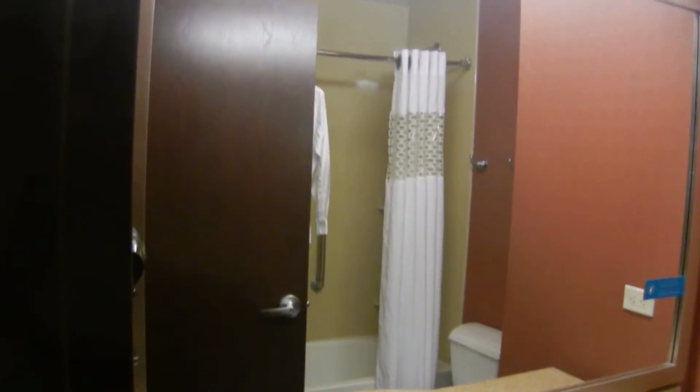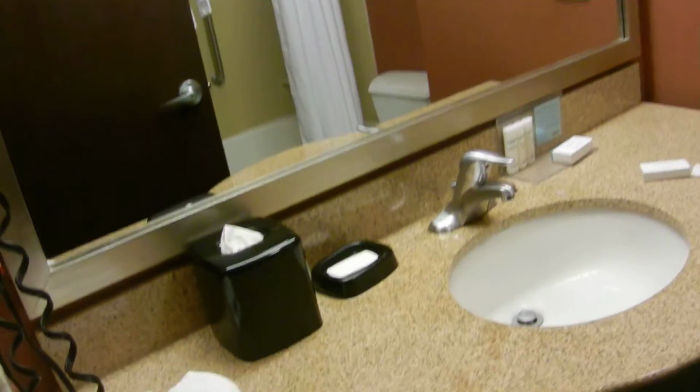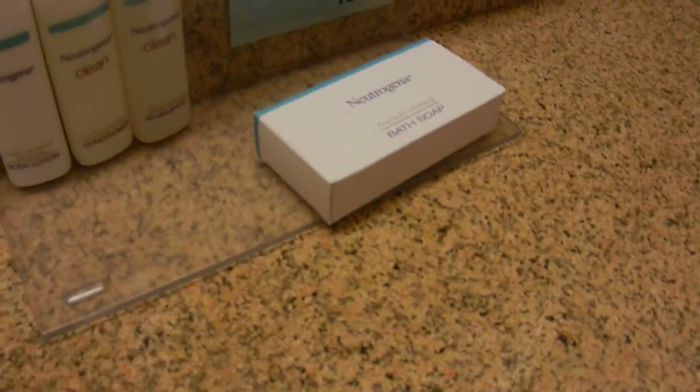You get the nice full length mirror here, which is great. Hair dryer. Tissues. They give you a soap dish, which is kind of rare for hotels now. All your standard shampoo and conditioning, and they give you two soaps. They give you a regular soap and a bath soap. So again, something nice. Another little sign about if you forgot something, they're happy to provide it.